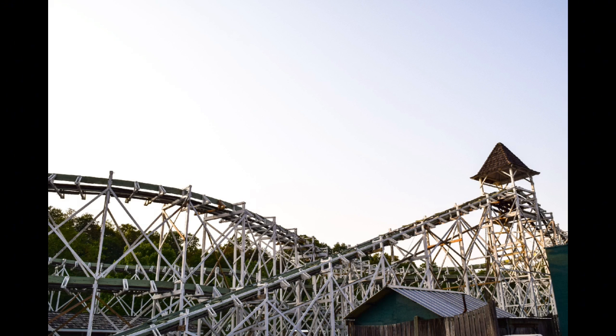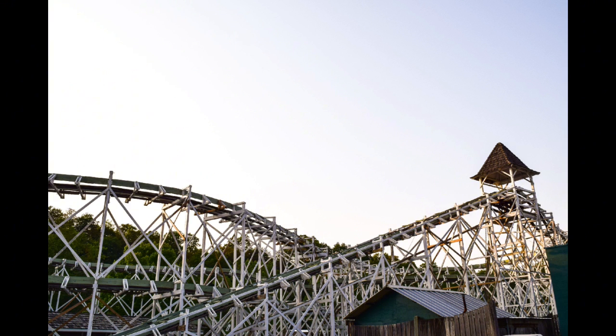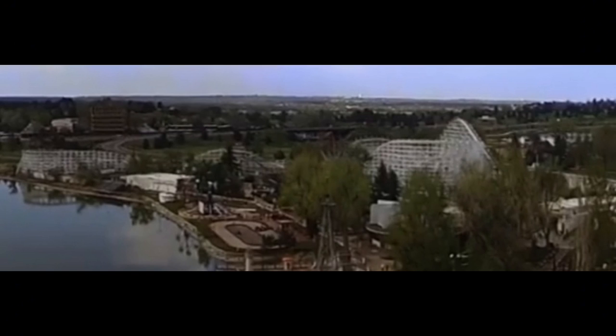Okay, what's the small Pennsylvania park with a wooden coaster being the best ride? Count it now. Just increase it by 1, because Leap-The-Dips at Lakemont Park is the oldest operational coaster in the entire world. And it's actually pretty fun. It's nothing amazing, but I mean, for being the oldest coaster out there, it's pretty good. Next up is Cyclone at Lakeside Amusement Park in Denver, Colorado.